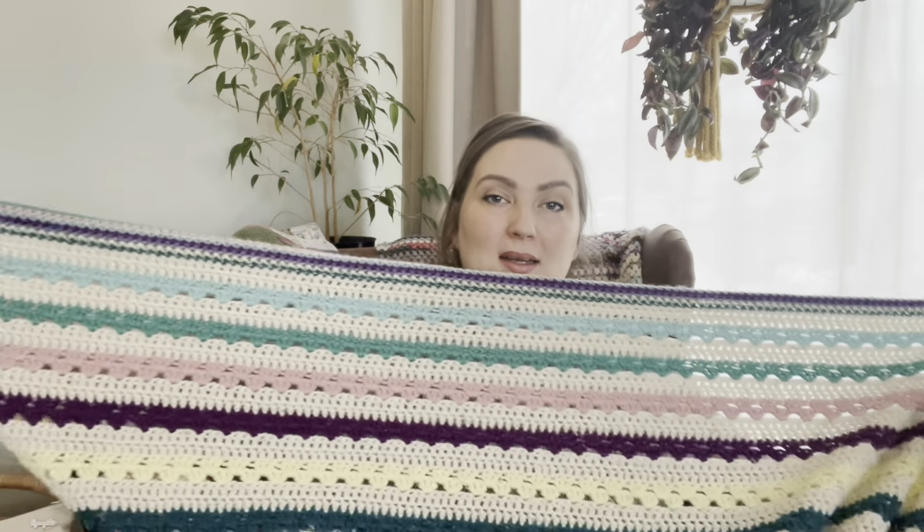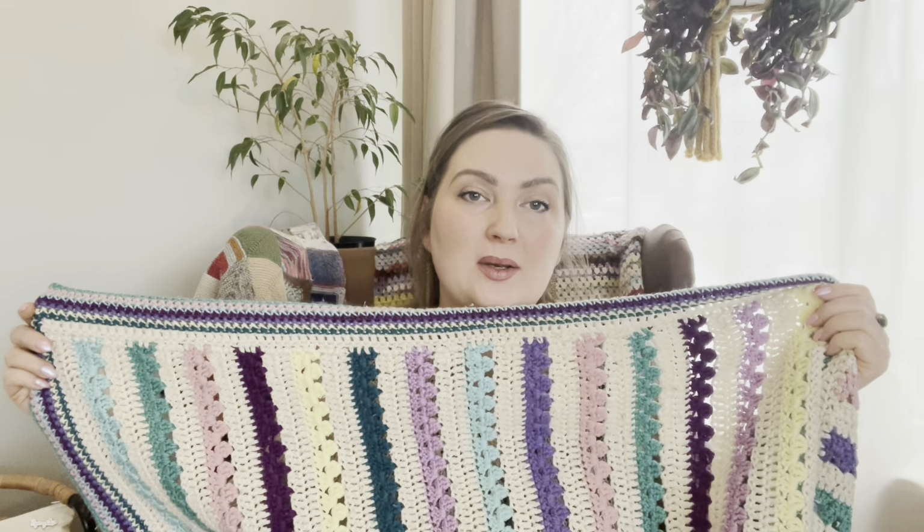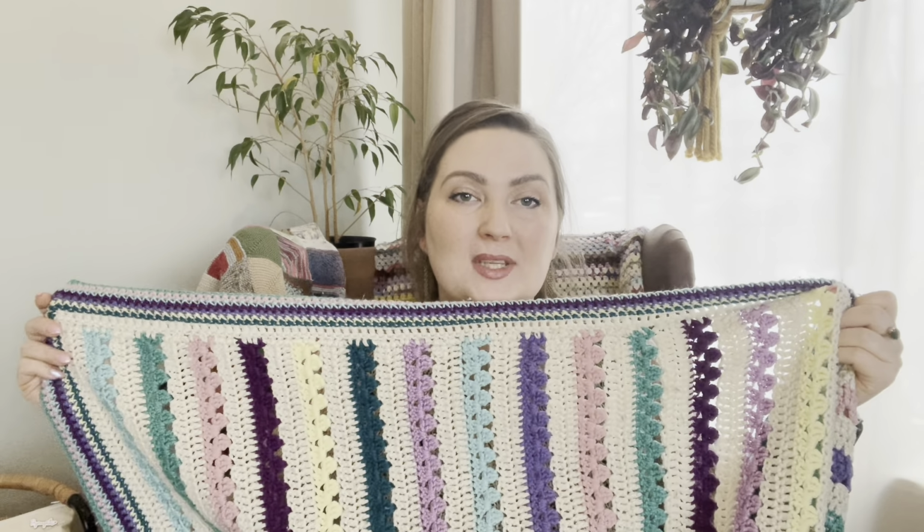I originally made it so wide it could fit a king size. Like, this is my arm, it's completely stretched out. It was so wide that I ended up turning the horizontal stripes vertical, and it fits perfectly on a twin size bed with a little bit of overlay. This is the first blanket.